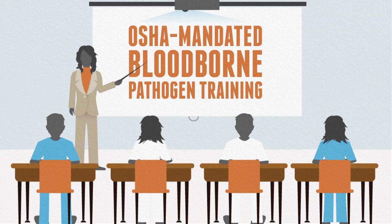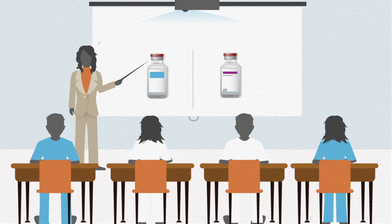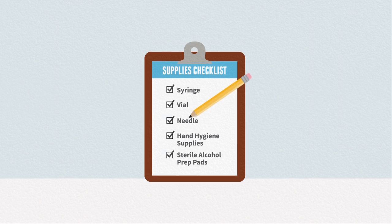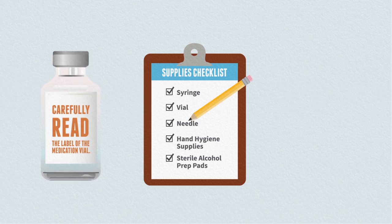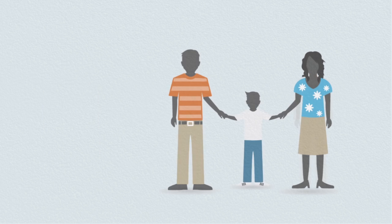Do you provide infection control training for your healthcare personnel? Along with OSHA-mandated bloodborne pathogen training, infection control training on safe injection practices should be provided upon hire and at least annually for all healthcare personnel. Following and implementing basic safe injection procedures is not something to take for granted. There's too much at stake.